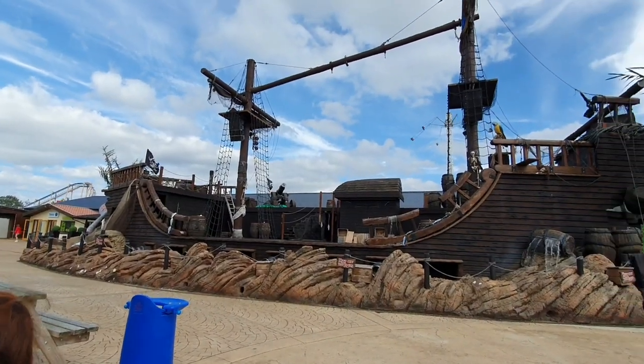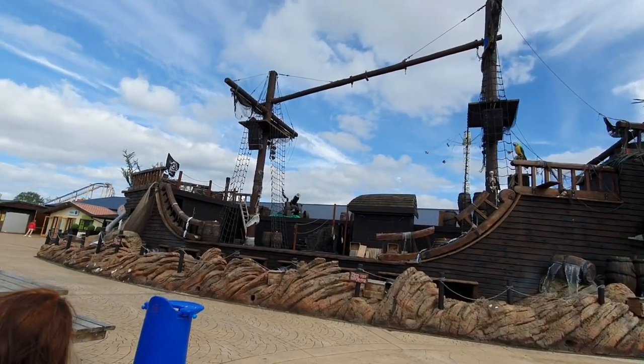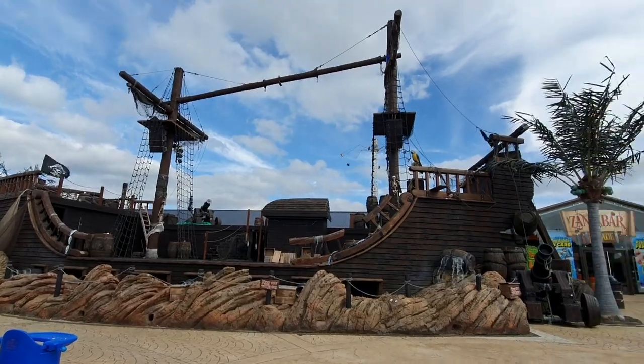So we're just waiting for the pirate show to start. It'll be starting in 15 minutes. There's the big pirate ship that they do it on.